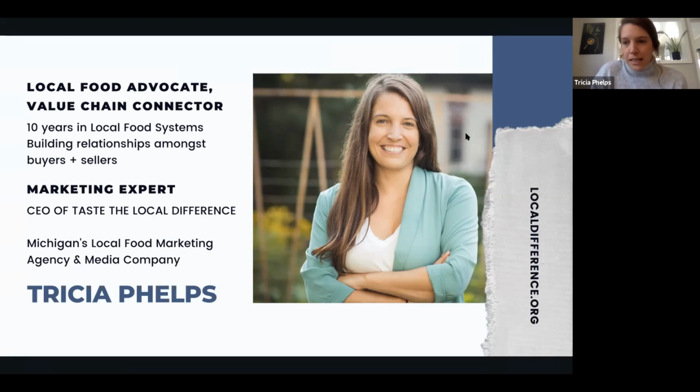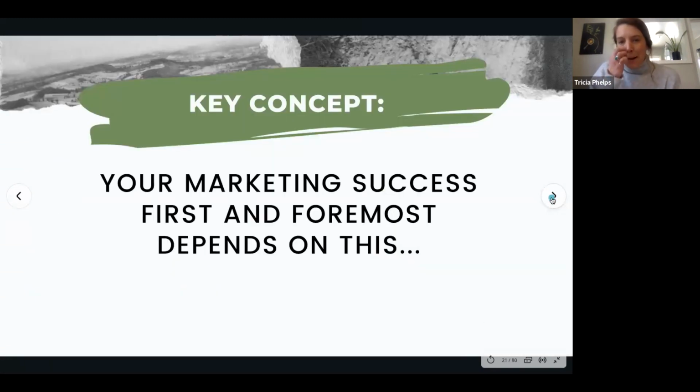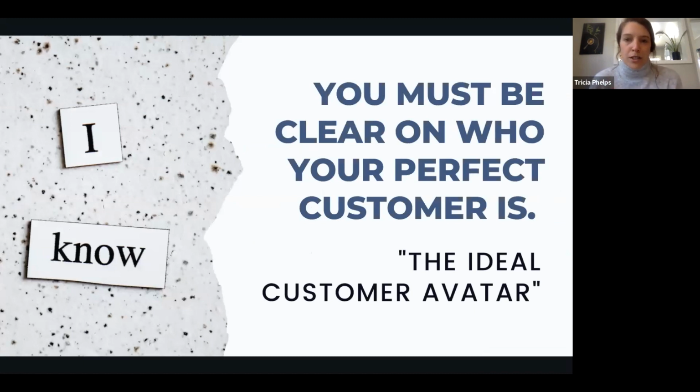So to get it started, let's see if I can move us along. There we go. To get us started, we're going to start with really the main concept. As Corinna said, that's like the make or break foundation when it comes to marketing, and that is knowing your audience. So you want to really have a clear picture of who your perfect customer is. Have an idea in your head of who they are, what they think, because not all customers are created equal. What's perfect for you might be different than what's perfect for me. So it's really important for you to spend that time and thoughtfully consider who your perfect customer is.